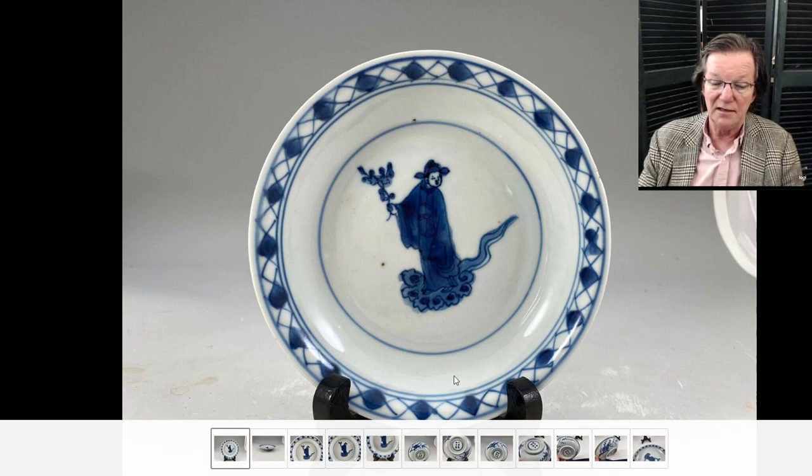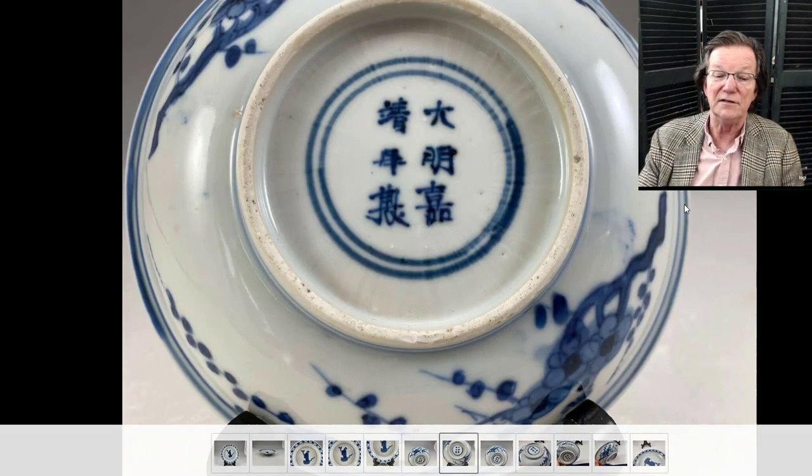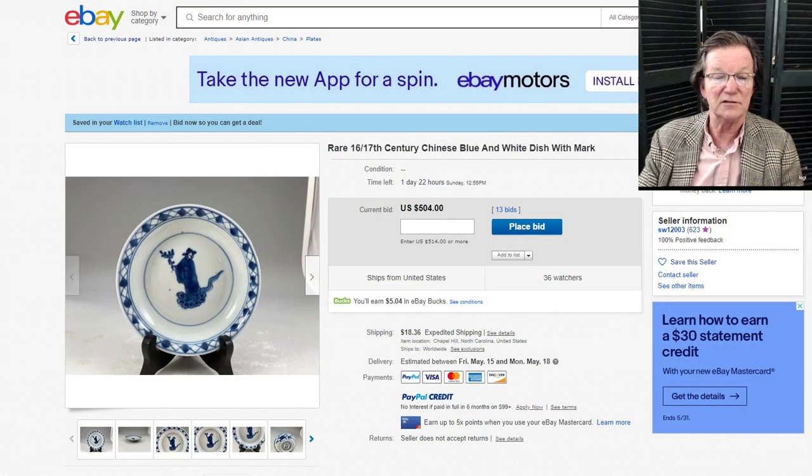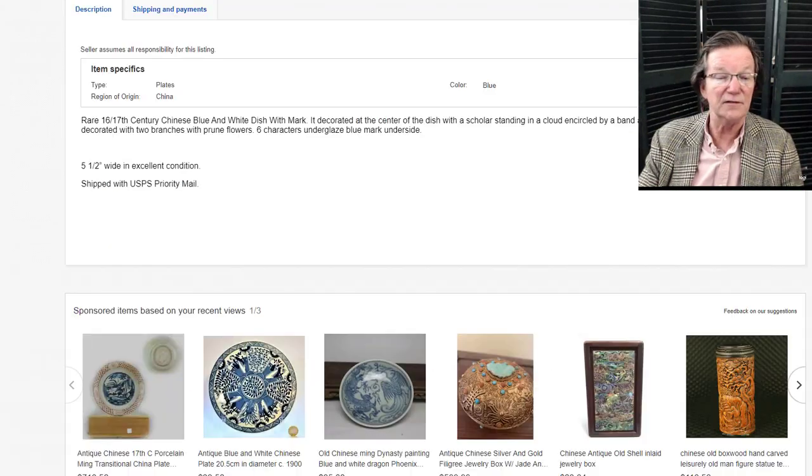And here's a picture of the bottom with the Wanli Jiajing mark. It's hard to tell by that picture. But at any rate, what does he say it is? Because it looks like one of the strokes is missing off the thing. Blue and white dish marked.